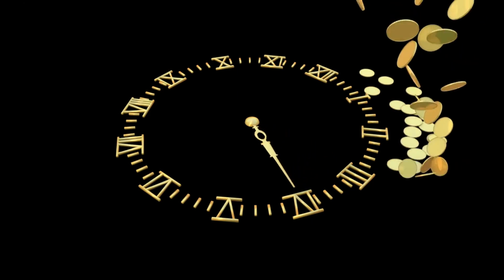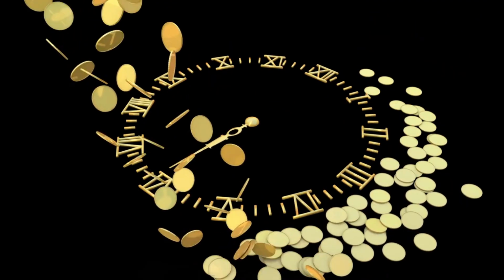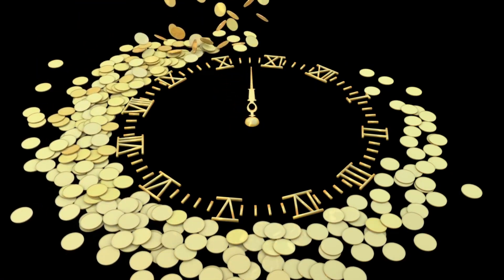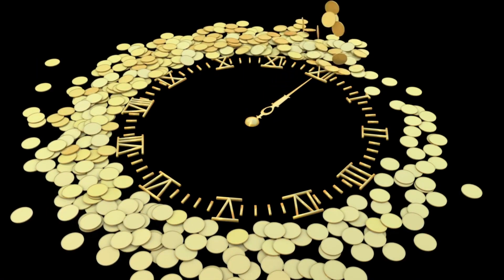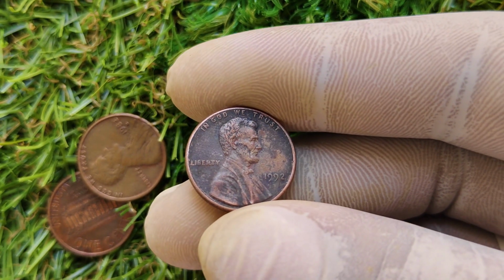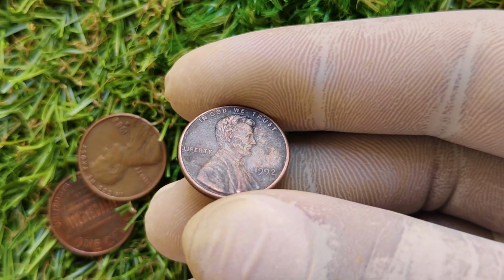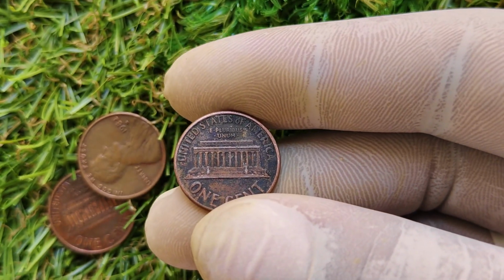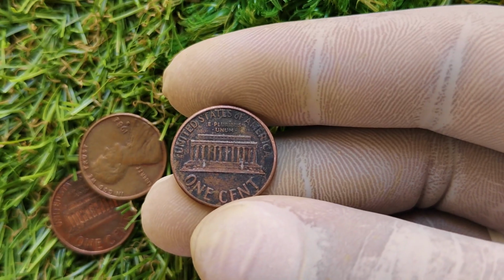Today, we have an exciting discovery to discuss: the incredible value of the 1992 no-mint mark Lincoln penny. This ordinary-looking coin has become a rare collector's item, and its worth has skyrocketed to an astonishing $94,927. In this video, we will explore the history of this penny, why it is so valuable, and how you can check if you have one hiding in your change.